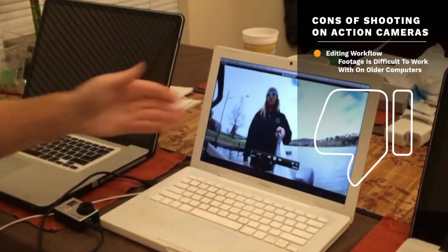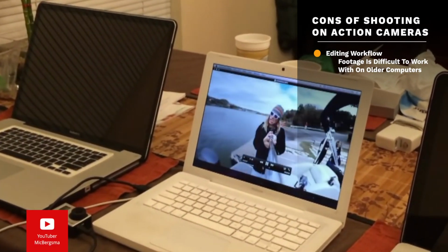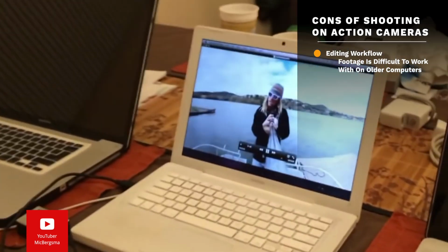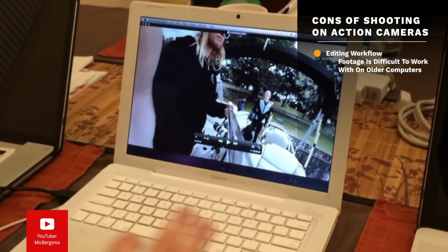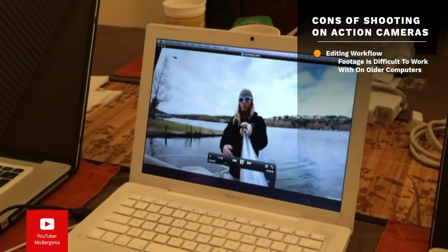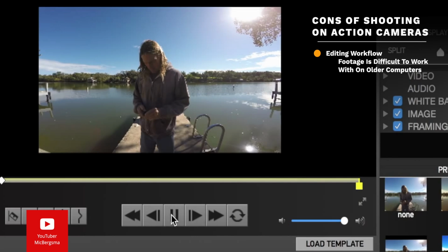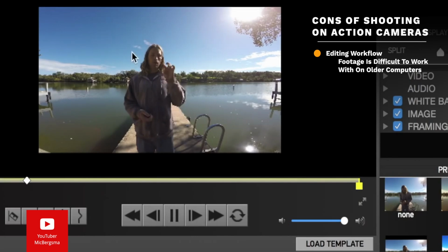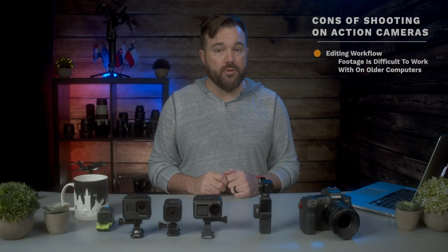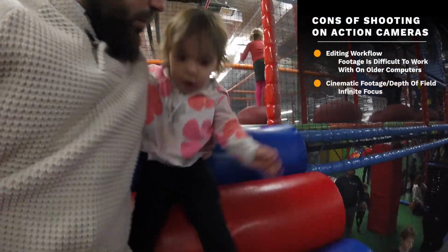Let's talk about the editing workflow of GoPro footage. In the past, my computers couldn't even smoothly play back native GoPro footage until I converted it into a proxy, which is a smaller resolution file of the same video. Early on, the thought of this extra workflow made me very hesitant when going to grab my GoPro before an adventure. I have a better computer now, so it's not really an issue for me anymore, but it's something you might need to think about before you purchase one. GoPros also have a fixed infinite focus, meaning everything is in focus at all times.